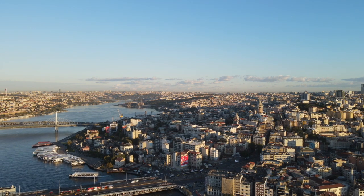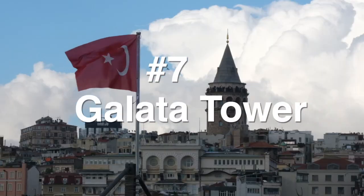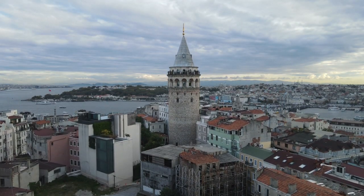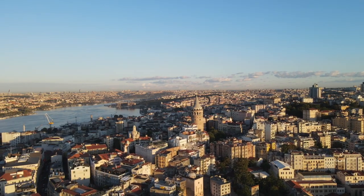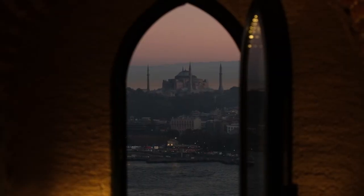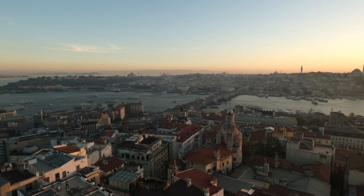Now it is finally time to move across the Golden Horn to the Northern Peninsula for number 7 on our list, which is Galata Tower. Galata Tower is over 65 meters tall, so you can see it from all around the city. It was built in the 1300s, and historically it was used as a watchtower. Now it is a museum, and you can go all the way to the top for a 360-degree view of Istanbul. This really is one of our favorite views in the entire city.